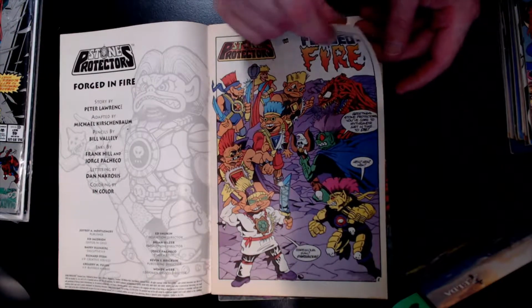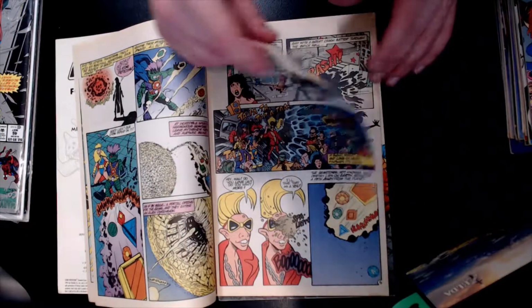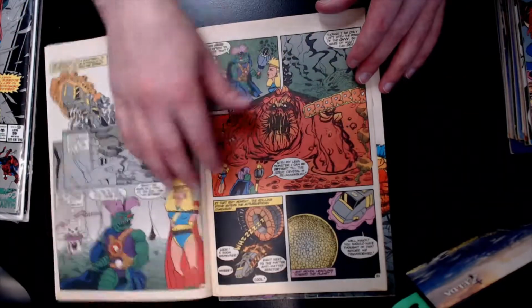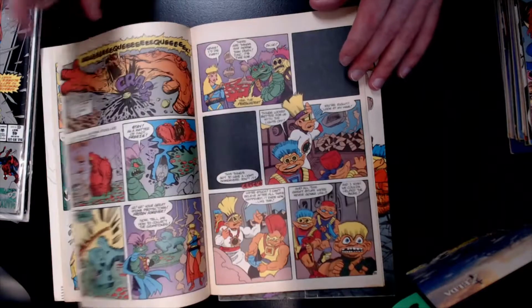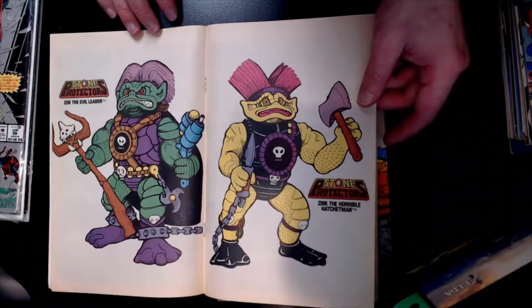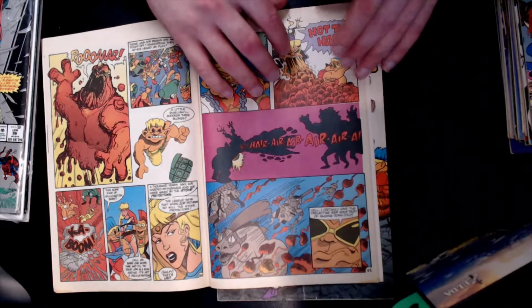And I remember the Stone Protector toys had a couple of them, and they kind of did the spring arm where you could basically throw the other guys with it. But I always liked the stone that was in their chest and kind of what they represented. Like the art here, it almost looks like something out of a coloring book even. Just really cool art, really cool comic.